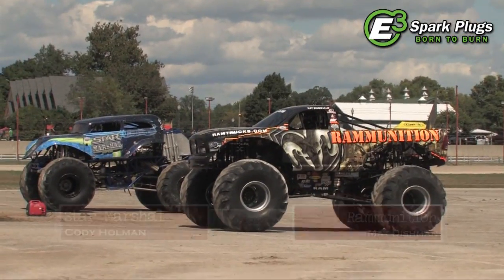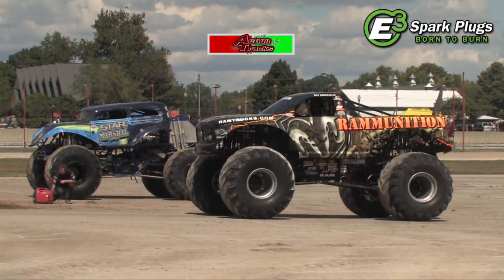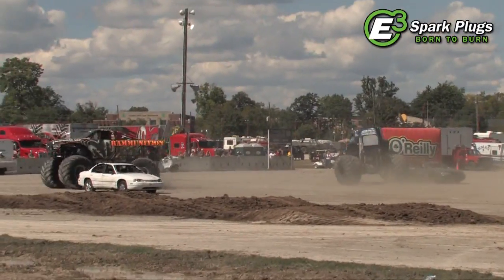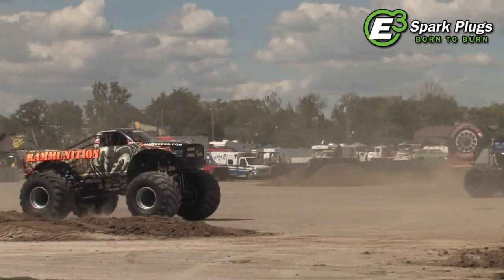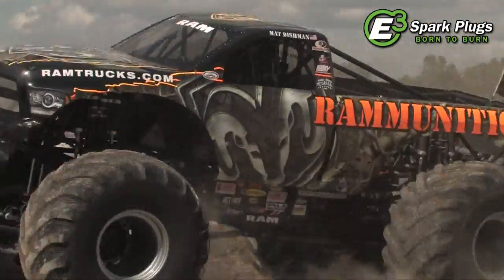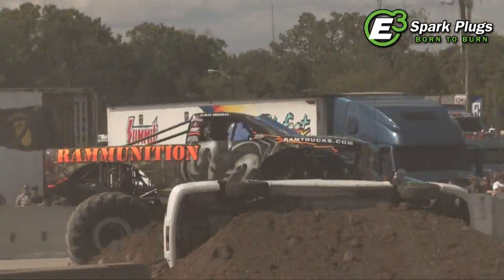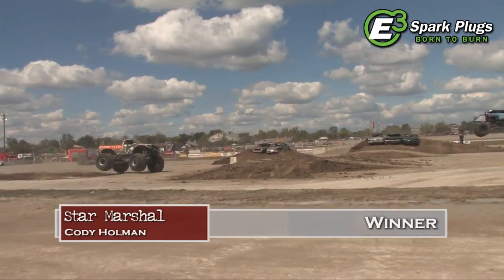The Star Marshal now faces off against the Rammunition. The young Cody Holman in the Star Marshal taking on Matt Dishman, a seasoned veteran at this point. He's been behind the wheel for several years now. That big, powerful Ram always does wonders. Final turn. Holman with a commanding victory.